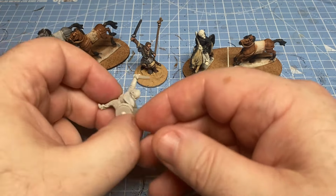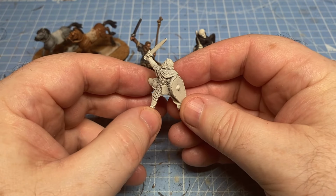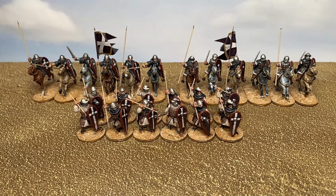And again, the figures are just, as I said, this is going to be the Templar leader. They just need getting together and put into the army. So next up then we have the Hospitaller contingent of our Crusader force.